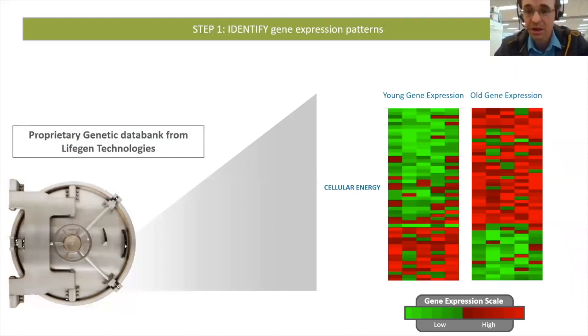And so when you compare the old gene expression to the young gene expression, you can see that there is a very dramatic change or shift. And so these are the genes that we really wanted to go after and to target in our ageLOC Vitality product. This is actually a heat map of 52 different genes.